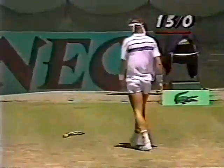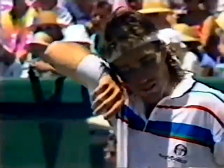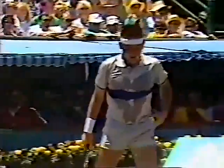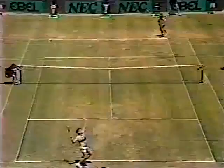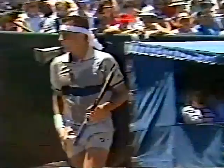I remember first sign of any temperament from Cash as he throws his racket to the ground, annoyed with himself. Pernfors lost his last service game to Cash. What percentage of first serves in that game contributing to it? Cash continues with the plan.